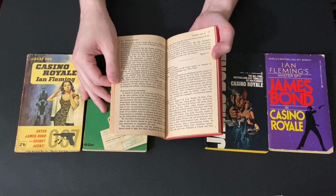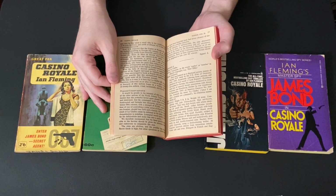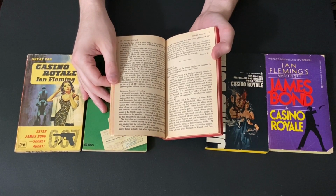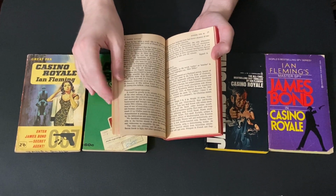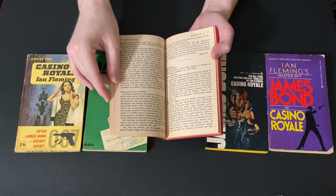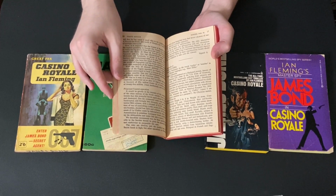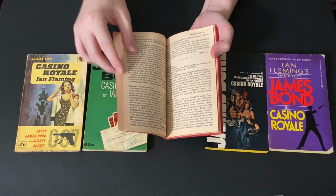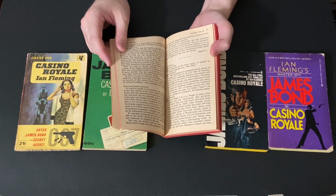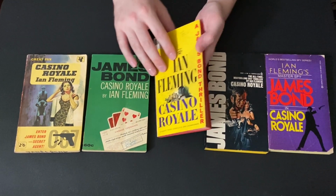It is possible to find these in good shape like this, but again, most copies by this point are pretty beat up, and if they weren't stored very well, they will have significant browning of the pages, but it is possible. So I do heartily recommend you track down some of these Signet paperbacks if you've never read one, because it really does give a different experience, at least in my opinion.